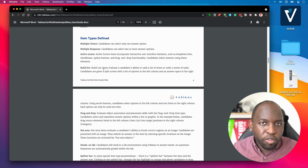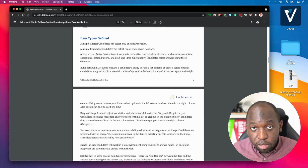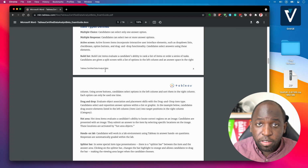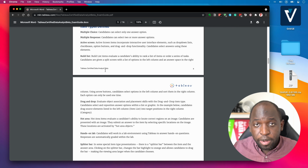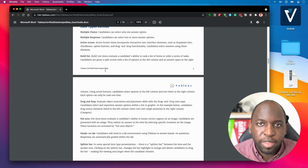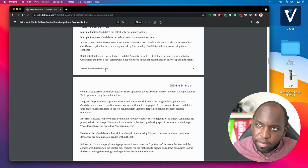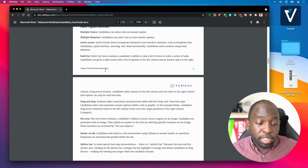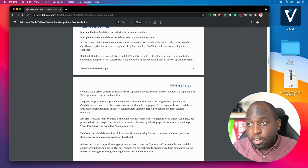Then in the bottom half or on the right-hand side, depending on the question type, you have the space to answer the question. Now, build lists are really cool types of questions. Essentially, on the left, you have a list of options, and on the right, you have to choose the right options and put them in the right order. So this exam really does test your ability to recall how to do something without the product in front of you. That's something that's not really been tested before because you've always had access to things like the documentation and also the internet.